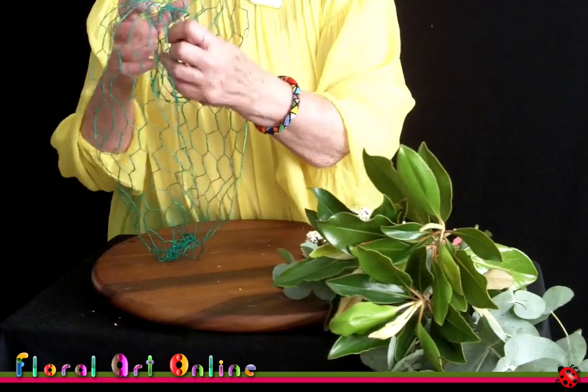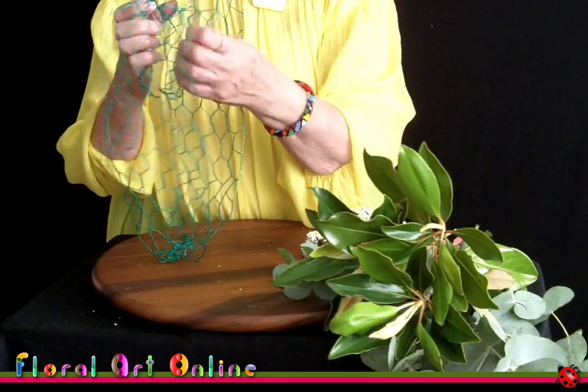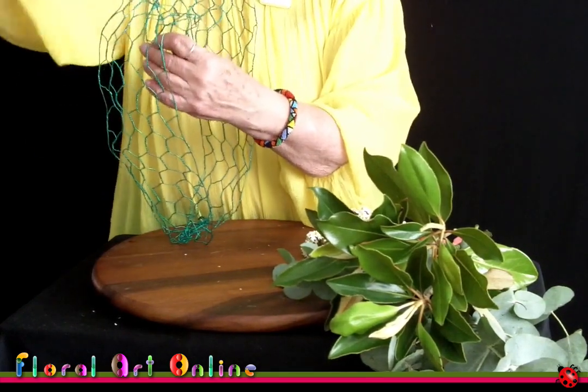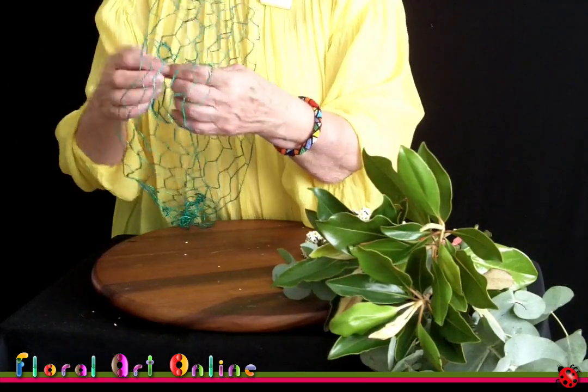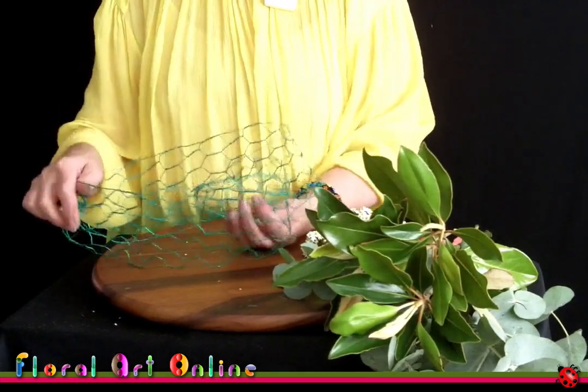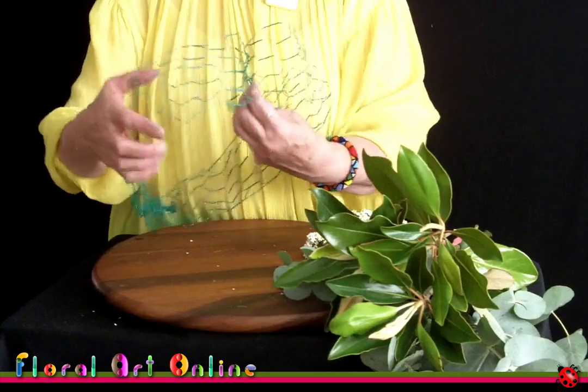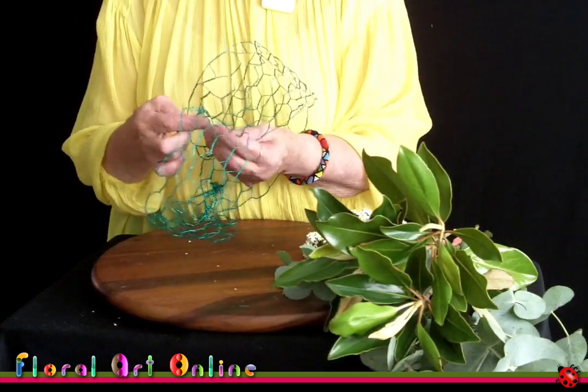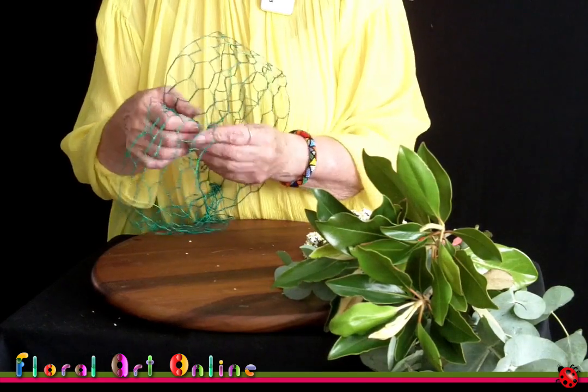Now, this could be used, you could hang this on the wall, you could put a bit of ribbon over it and hang it up high. You could have it as a centerpiece on your table, and that's what we're going to do. So we're actually going to make it a little bit smaller again.